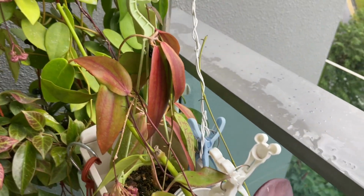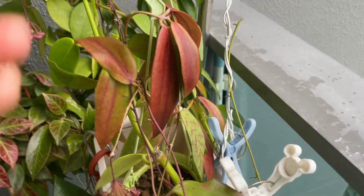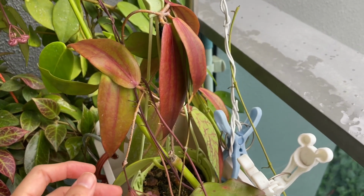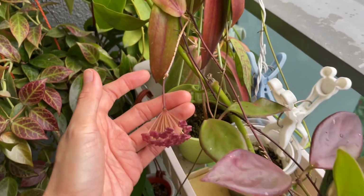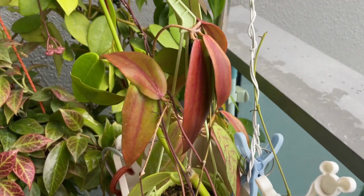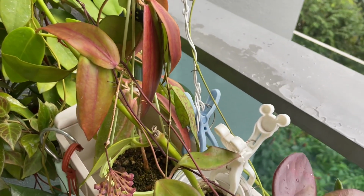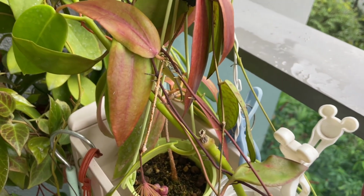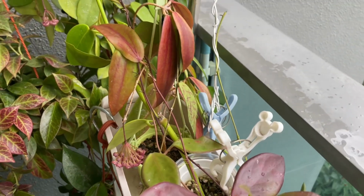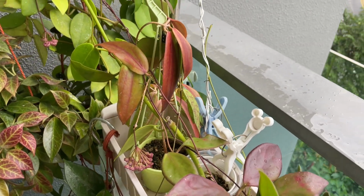So once again, really want to share with everybody, don't lose faith. Hoyas really can flower when they are small, when they are not a big plant. So don't be like me, I used to think that Hoyas only can flower when they are a really huge plant. And this is definitely not the case if you can give them the right conditions and the right kind of things that they need, which I have shared in my earlier video, top 3 tips to make a Hoya flower. So do check that out.